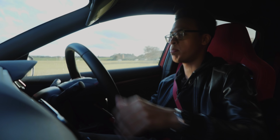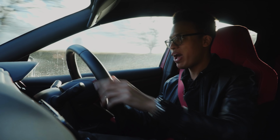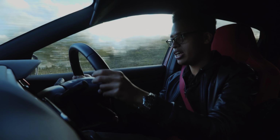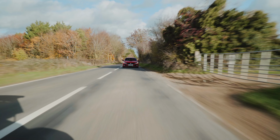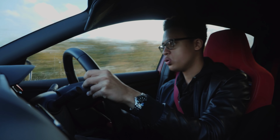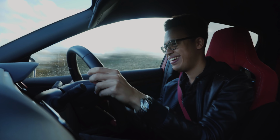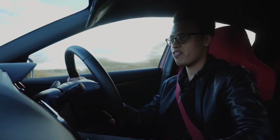another thing to mention is the brakes. Brakes are superb in this car. The pedal feel especially is really, really good. Rev matching heel and toe downshifts is great too. There is an ability to just do it yourself too, which is pretty awesome. Yeah, that's quick. This is a quick car. This is a very quick car.